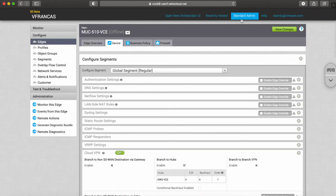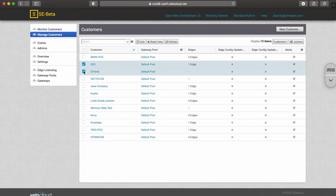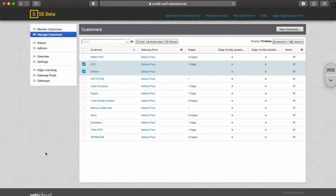Another option that you will be able to see, especially important if you're a partner and you would like to delegate firmware upgrades to your own customers, is that you'll now be able to select those customers and click this new option. So if you enable edge management for the end customer, an enterprise super user will be able to upgrade the firmware. And this gives that extra bit of flexibility, especially important for resellers who might not want to go the managed services route and they just want to empower their own end customers to take care of the management of the VeloCloud estate.